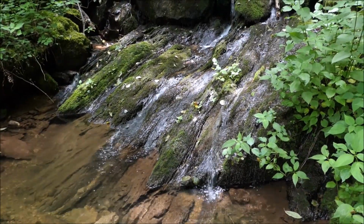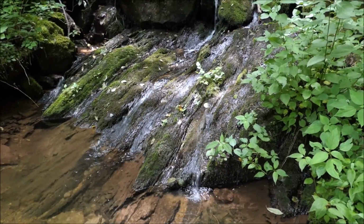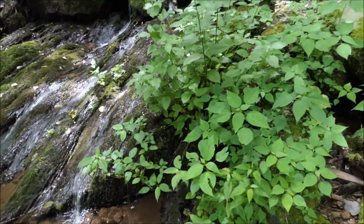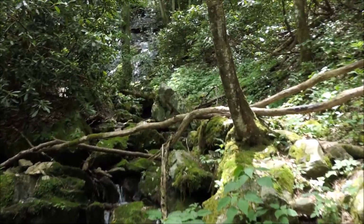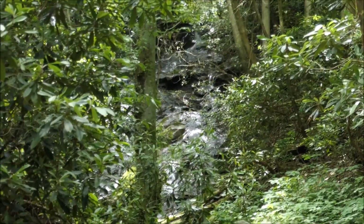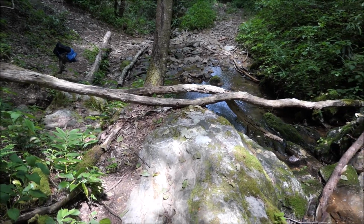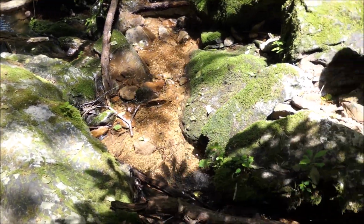Finally, after about 2.5 miles of walking, a lot of it pretty steep, I'm at the Yardarm Falls. This is maybe the lower part, but the real falls are more of a cascade and hard to see. I'll walk up there in a minute, but right there they are. I'm having lunch right here. There's the trail and my backpack where I had lunch, and the lower part of the falls right there. You can't really see it.